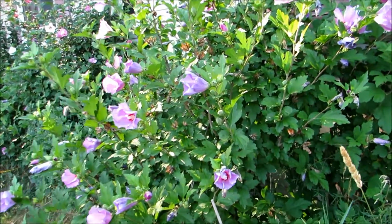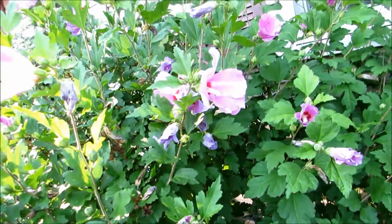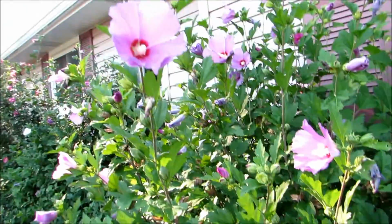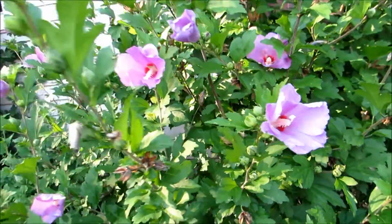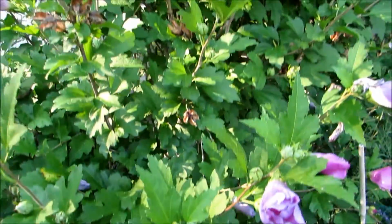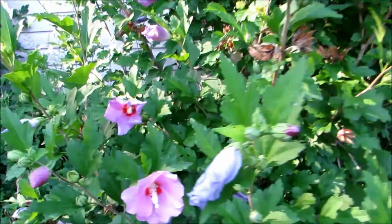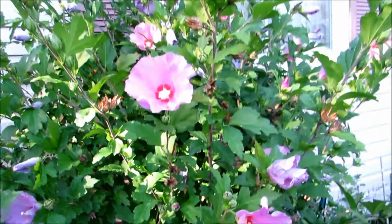Well, here they are. All my gorgeous Rose of Sharons. They're wide open. There's a lot of bees, so I'm not going to get too close. But these are the purple ones. These are little honeybees, and they're not real aggressive.